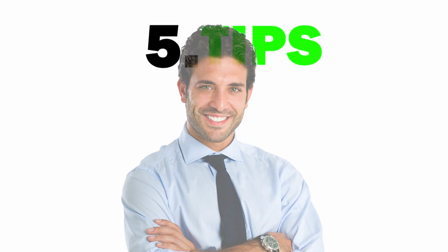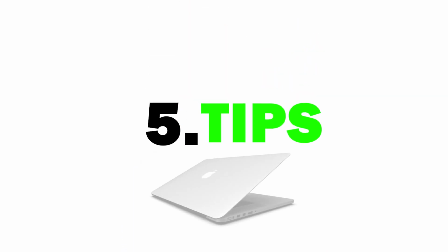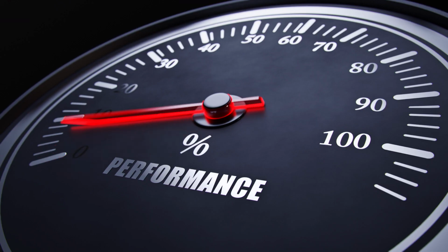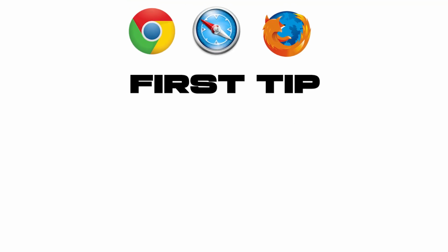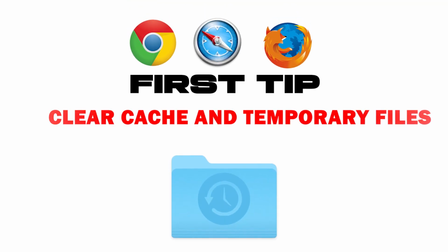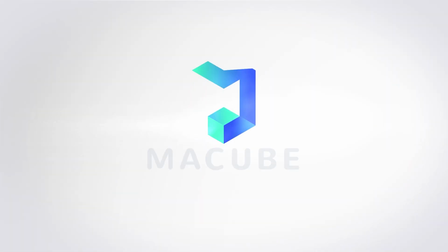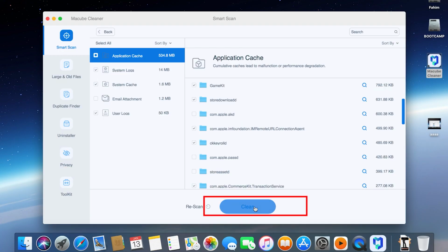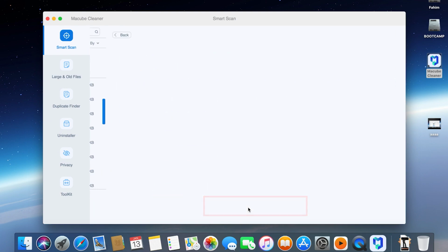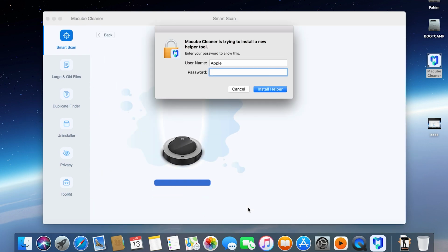Today, we've got 5 fantastic tips to speed up your aging Mac and bring back that lightning-fast performance. So let's dive right in. The first tip is to clear cache and temporary files. You can use a handy tool like Macube to get the job done. First, launch Macube and click on the Clean button, then follow the on-screen instructions to bid farewell to unnecessary files.